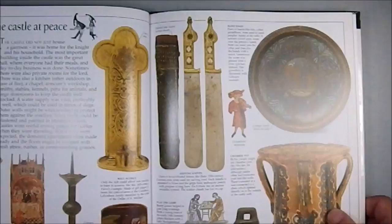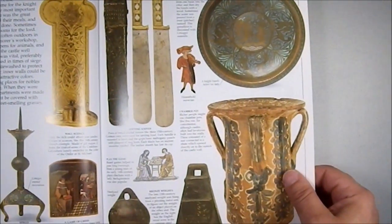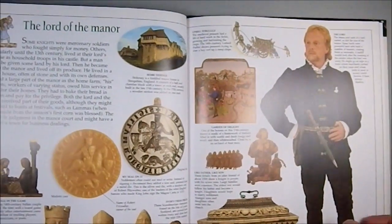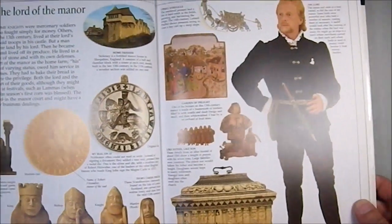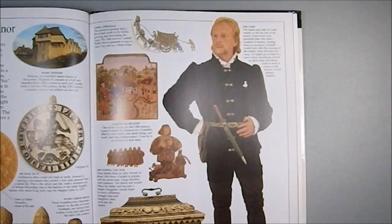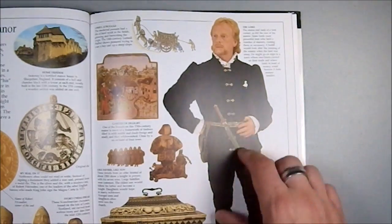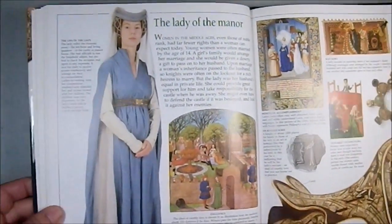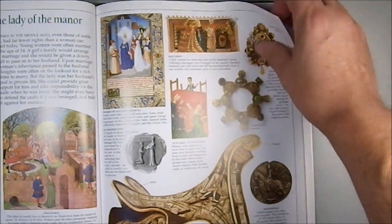We have the castle at peace, like these are eating utensils. I should show off my feast gear. I have some feast gear kicking around. I haven't used it in a while. A much simpler, kind of a daily piece of wear, with the only weapon he has on him a dagger here. People did not wear armor unless they absolutely had to. Yeah, I don't let my adventurers wear armor in cities either.